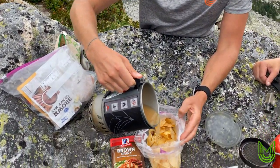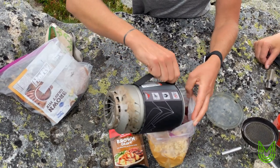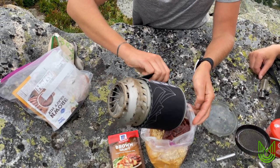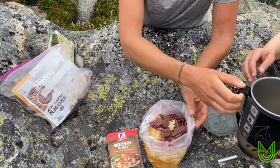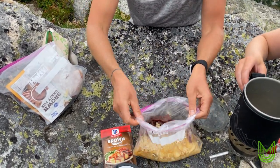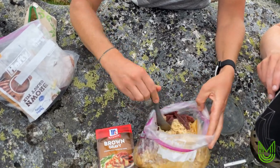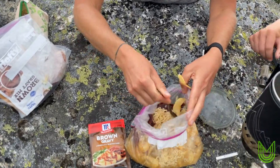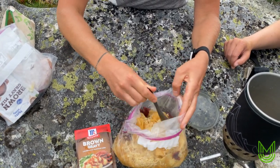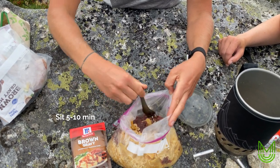So then I'm just gonna transfer it, broth and all, to our bag here. And I know a lot of you thru hikers out there, this is how you eat a lot of your meals. But as you can see here, this is going to give us a pretty solid portion. I'm just going to give that a nice stir as well to start to hydrate those hash browns and those chips, because hell yeah, why not? And we're going to let this hydrate and come back to that in, I don't know, maybe 5 or 10 minutes.